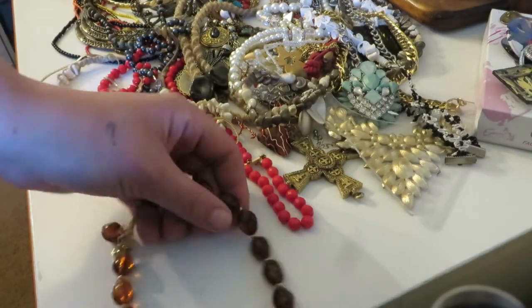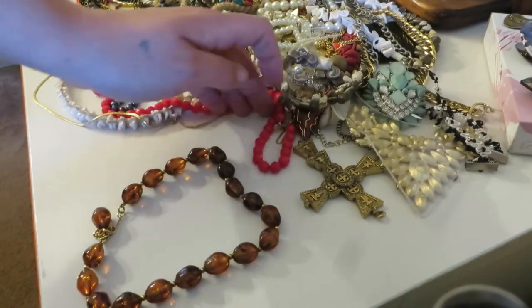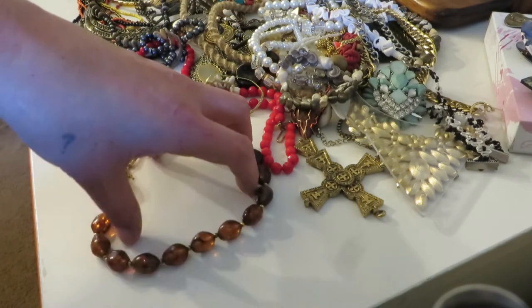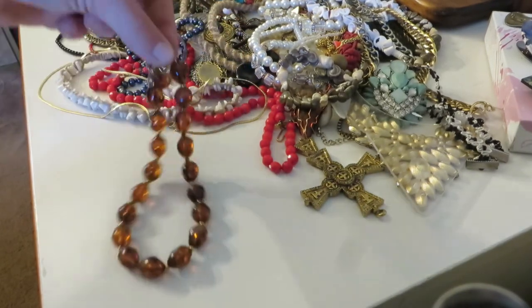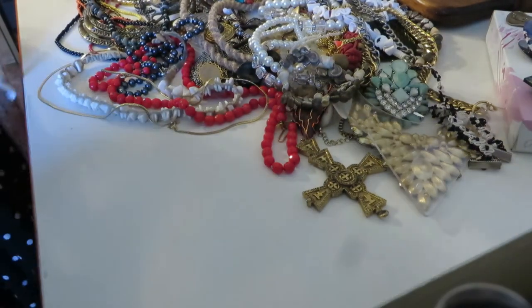Necklaces. This one here is an amber bead necklace that I actually thrifted for my daughter because it's super small. So I'm only having that in here because I'm saving it for her. So we're going to keep that one.